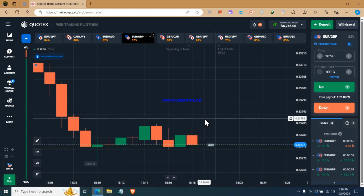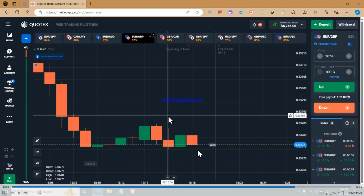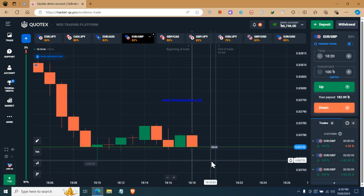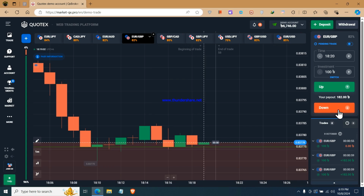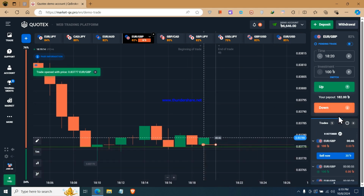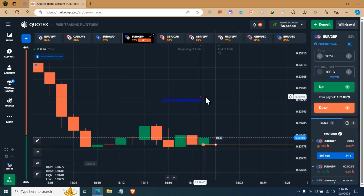Okay, and I saw no entries from the buyer's point, right? We can see the buyers are very weak, and on this support the buyers are pushing the candle above very weakly, right? They're very weak. That's why I thought that on this candle the sellers will obviously break this horizontal line. Okay, this support, and eventually immediately after getting a seller's entry, I placed a put option trade.